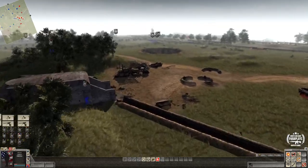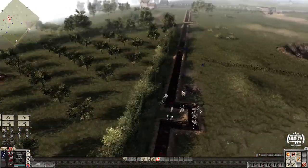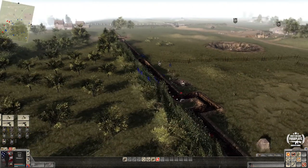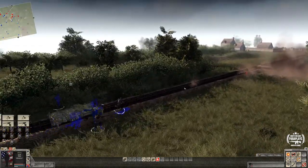Anyway, I've been Paraplayers, failing miserably to take the offshore battery here at Normandy. Great respect to those who actually fought and did this in real life. I salute every single one of you in every capacity.